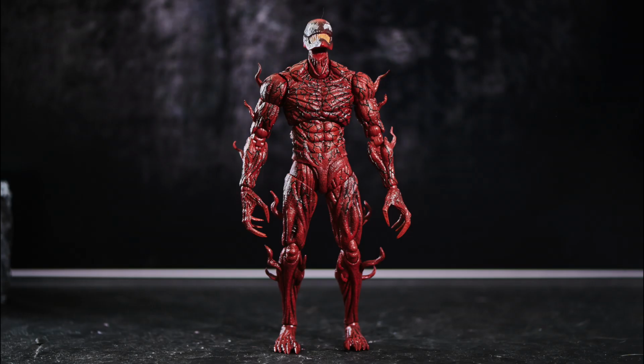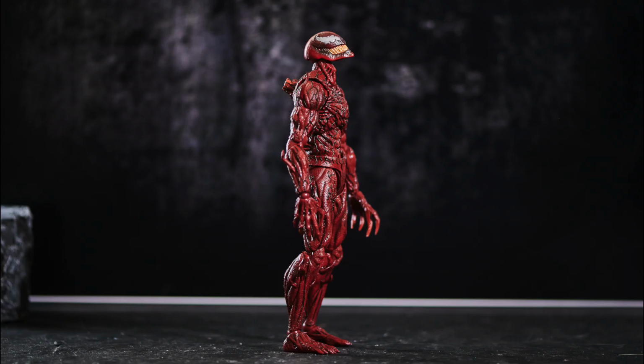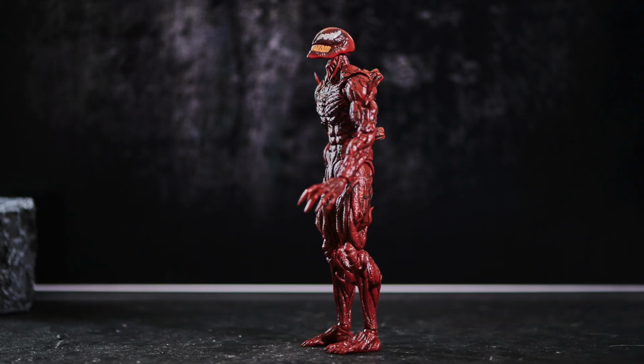Let's talk about the sculpt because I really like the sculpt. I think it looks freaking cool. This guy is about 10 inches tall. He's going to tower over all your Spider-Man or any other figure for that matter. He stands really tall. His detail on his body is amazing to me. It looks really good. He comes with a few different head sculpts too, actually.